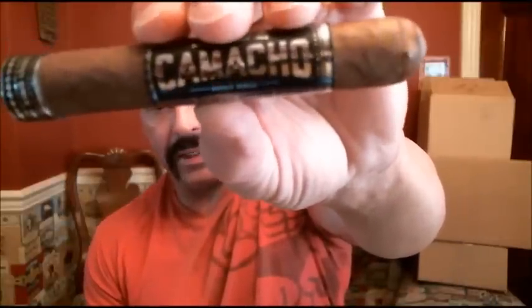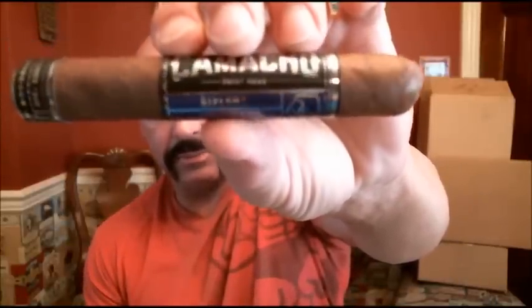There's your band, Camacho Diploma. This is the big dog of the Camacho series. Now here's what this cigar is made of: Ecuadorian Habano 2000 wrapper, a Corojo binder, and Honduran and Dominican fillers. Cigar size is 5x50. Very dark wrapper, and it almost looks like a Maduro, but it's just a dark Ecuadorian Habano. So there's your density.